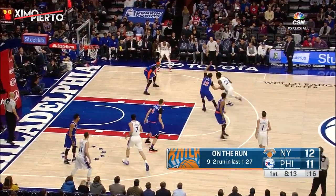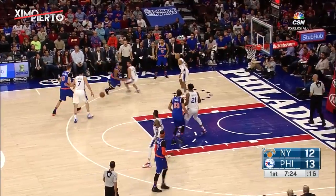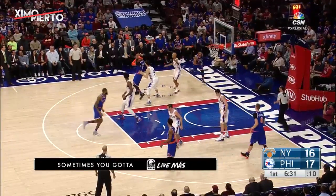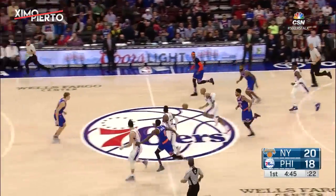Struggling with a little bit of an Achilles problem in the last couple weeks. Looks pretty healthy there. For their defensive prowess, but Porzingis was in the help side as well. That's vintage Derrick Rose. Quinn, fifth-year 6'10" player, and now Saric in charge of Carmelo Anthony. To keep it alive.